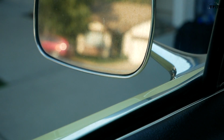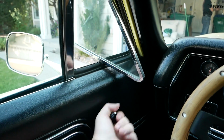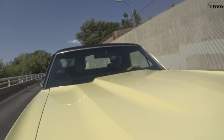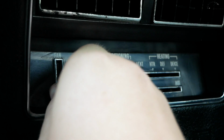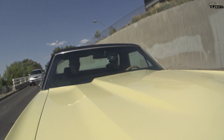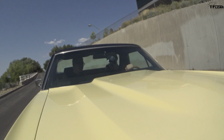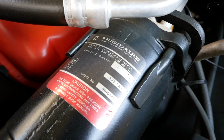He put in power windows, which work really well. And the wind wings are still here. AC for Nevada heat. It blows cold here. You can hear that it blows. You can't tell that it blows cold, but it does. It's nice, it's like 95 degrees today in Reno, so that's really nice to have. Got the original Frigidaire compressor under the hood. There, you can see it.